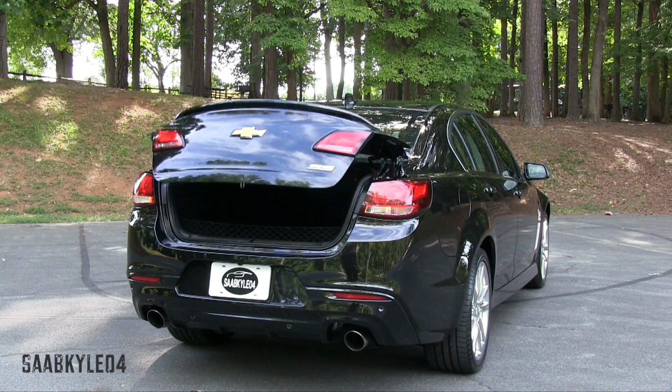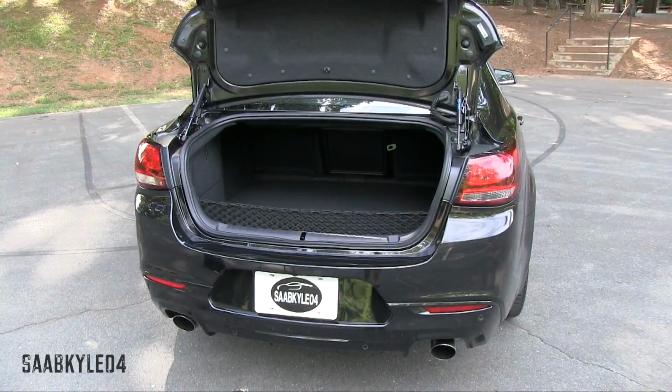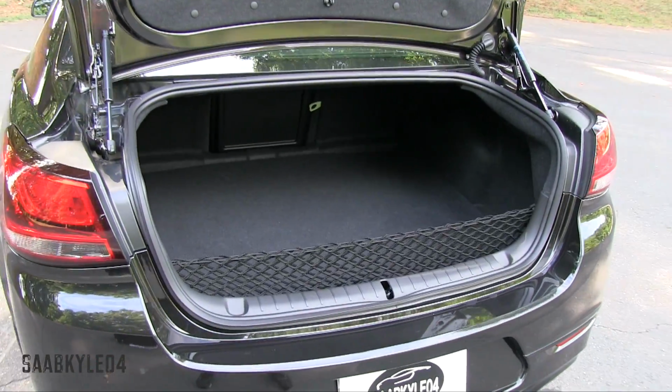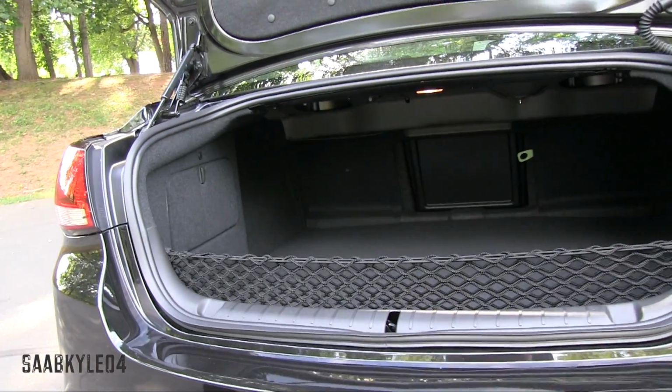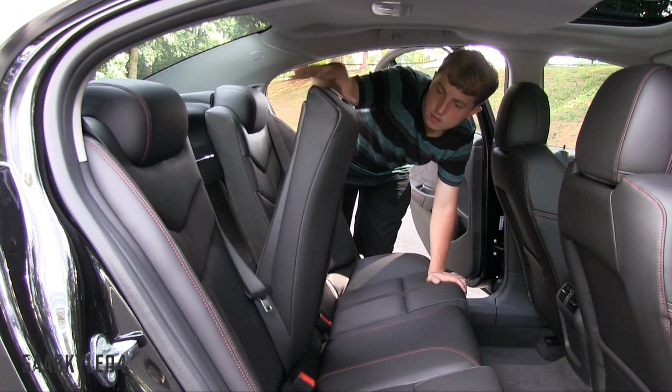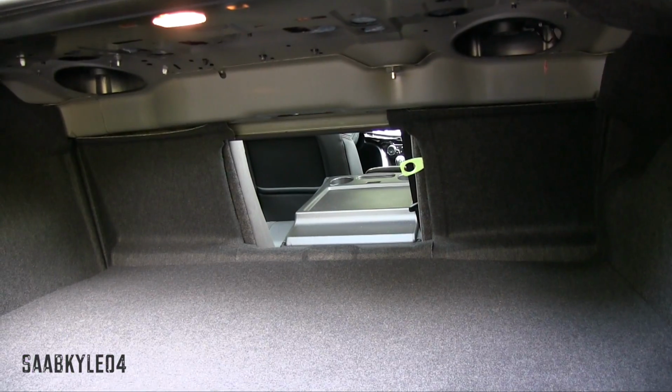Open up the easy access trunk and you'll find a respectable 16.4 cubic feet of cargo space, which is pretty much identical to the Charger. There's also a cargo net and side pockets with your spare tire located beneath the floor. As mentioned, if you need more trunk space, just fold down the middle partition between the seats to load up cargo all the way to the front.